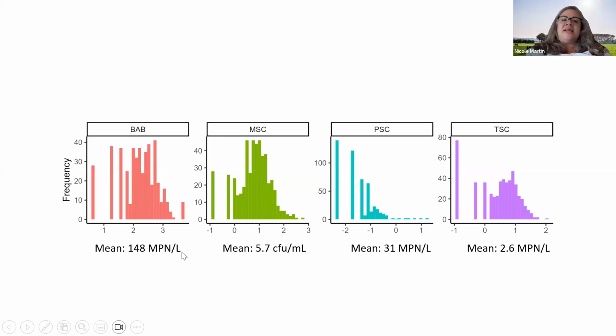So on those anaerobic ones, we know we need as few as 10 per liter to cause that defect. Typically, it's a little bit higher than that, 100 per liter or even 1,000 per liter. We had a mean, or an average, of 148 per liter of these spores. The MPN is just the method that we did. You don't have to worry too much about that. You can kind of interpret it as spores per liter.